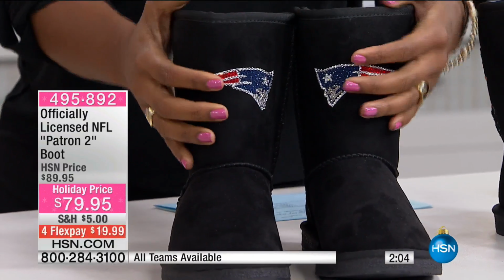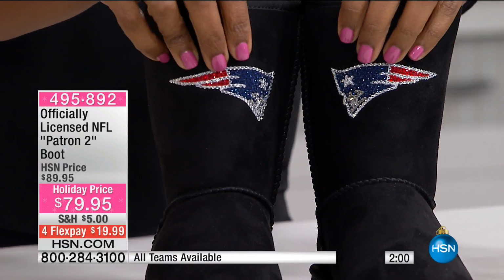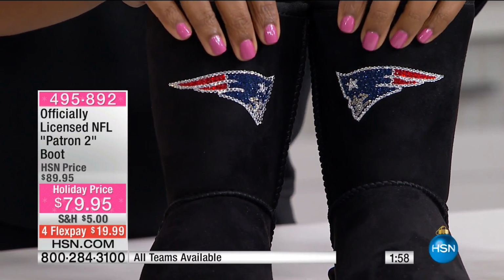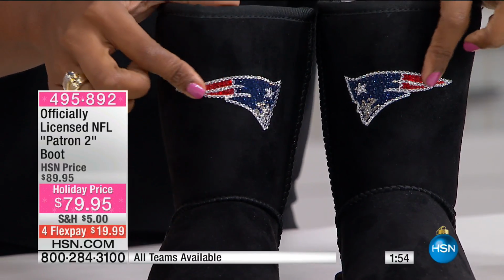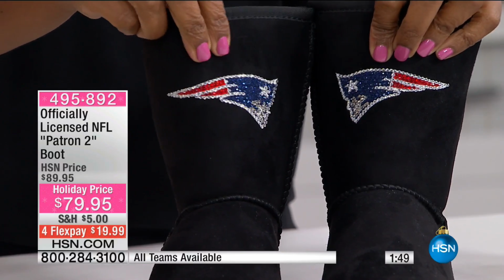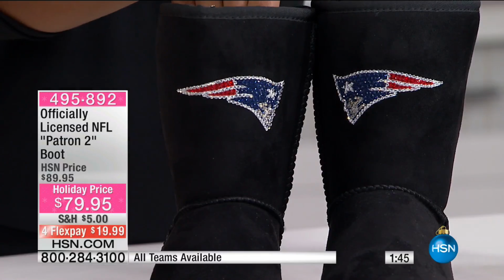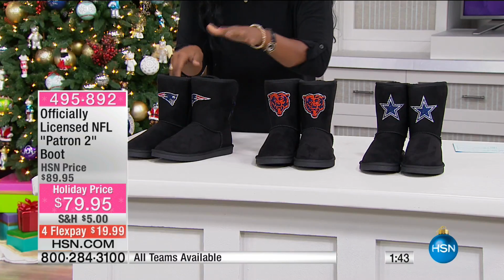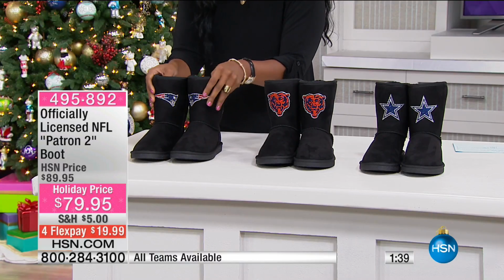Check these out. This is the New England Patriots, and I think almost 1 in every 3 football fans is a New England Patriots fan. If you're looking at these and you like them and you feel like they are the new America's team, then why not pick these up for yourself? We were sharing with you Dallas, we have Chicago, we have the others available also on hsn.com if you wanted to see those up close and personal.